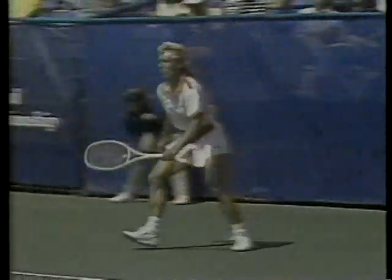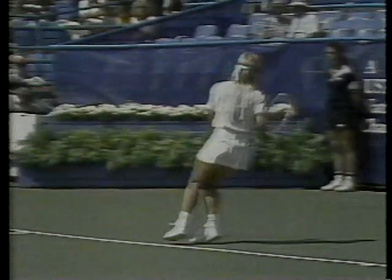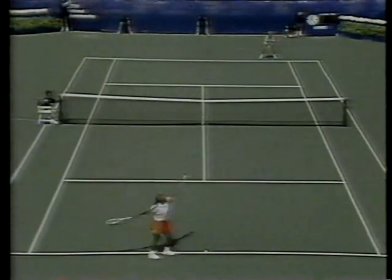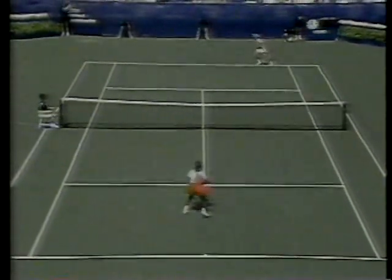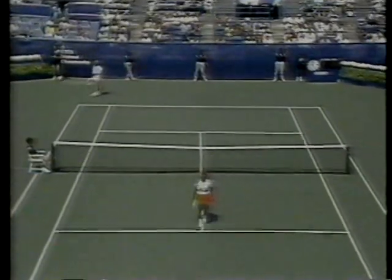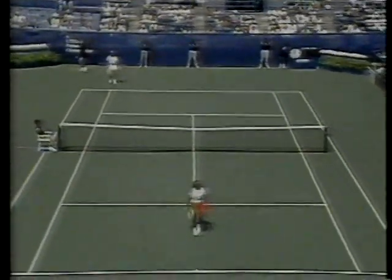Martina way off the back, the baseline, and just rips this shot, draws the error from Garrison. Again, I think she's really loosened up her shoulder so much more in this second set. And this is a danger area for Zina. Doesn't want to get down two breaks. A solid point right there. 30 good all. Serve, good volley. 30 all.